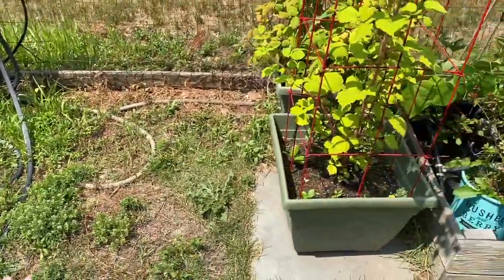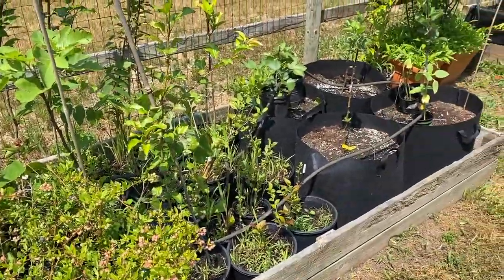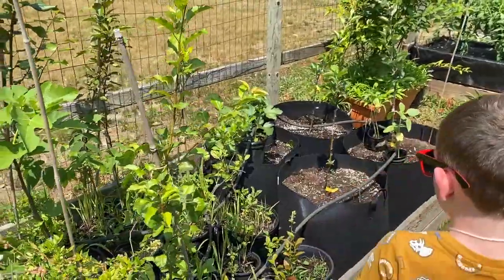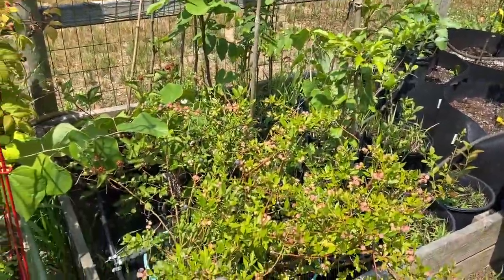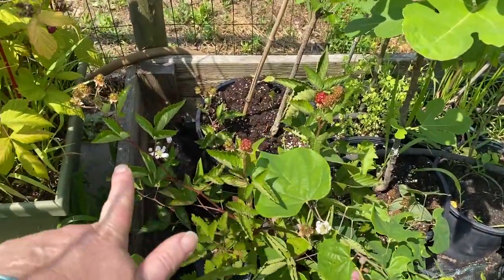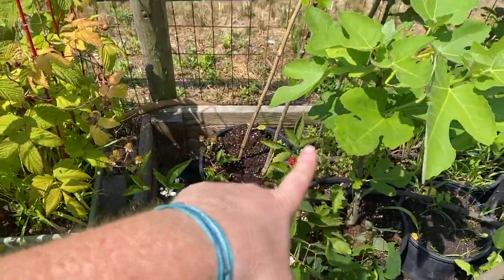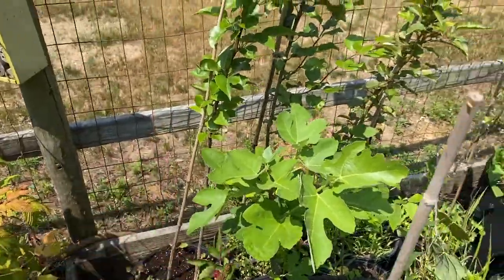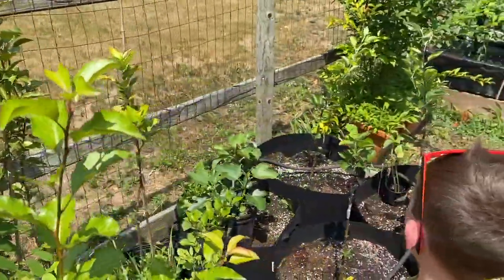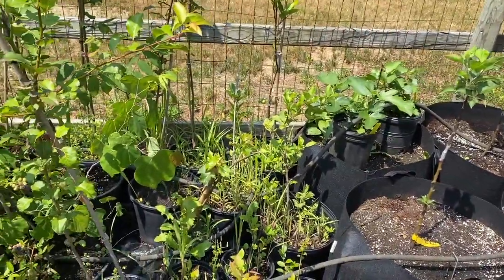On this side, we have another bed that is again a lot of pots. This one is our fruit bed. So more blueberries are here, and we actually have some that are ripe. And we got some raspberries and blackberries. Actually, I think that's a blackberry, not a raspberry. Garrett's fig trees are here, pineapple, pear, apples, and more fig trees, all looking great. Really happy with all of that.